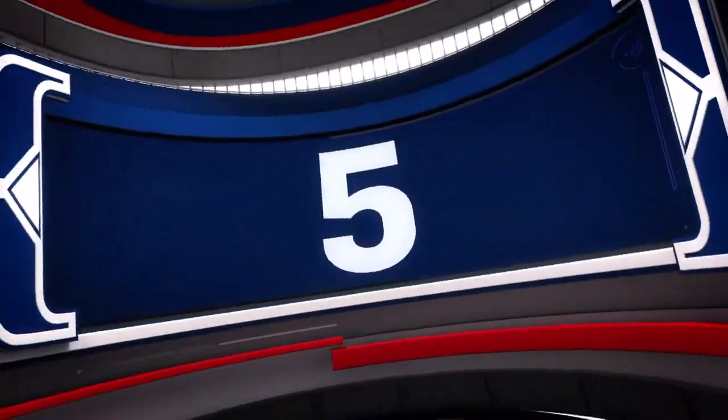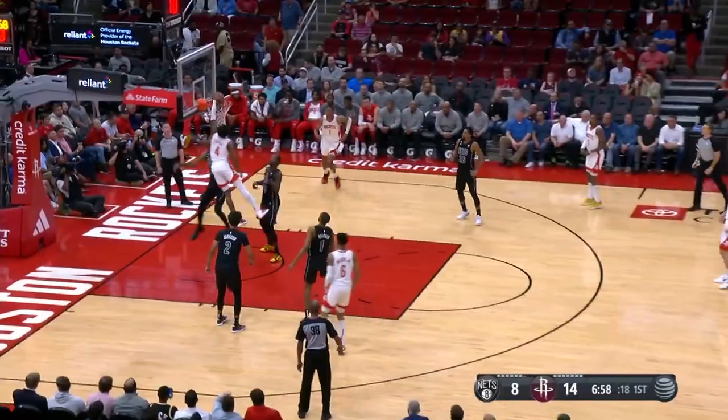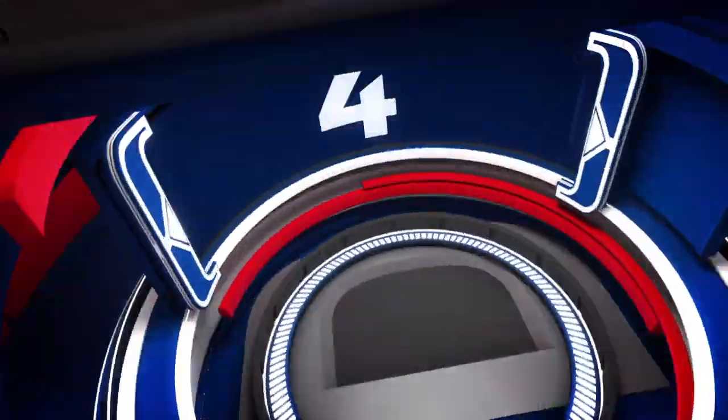We stay with the Rockets for number 5. You're looking live at Jalen Green, the human highlight machine. Off of two feet, he goes up, and then with the left, he throws that one home. That's in at number 5.